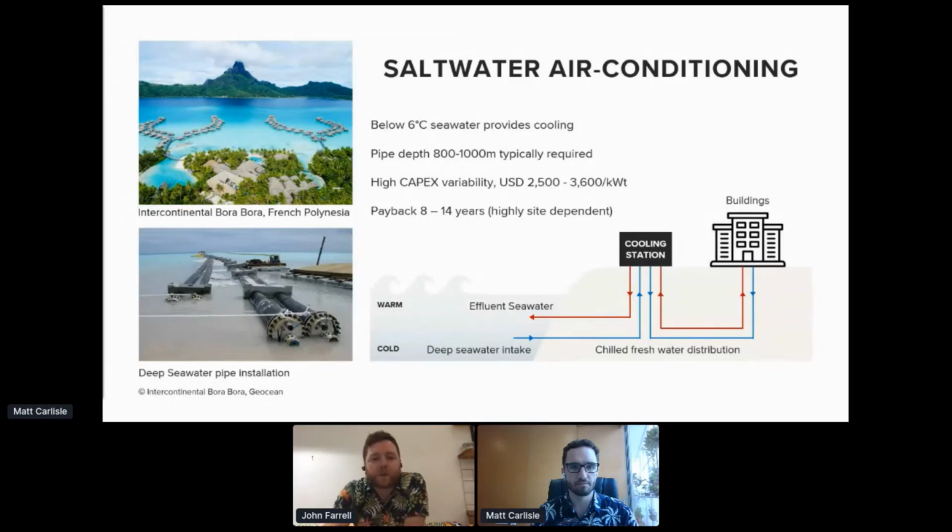There are some projects where it has been used quite successfully, and I think the big benefit here is that it brings about huge savings. If you recall the pie charts that Matt showed at the very start of the presentation, you could see from that the biggest energy user on typical island resorts in the tropics is air conditioning. And if you're getting all of your cooling effectively for free, with the exception of the cost of pumping the chilled water up from the depths of the ocean, everything else is effectively free or very low cost cooling from this system.